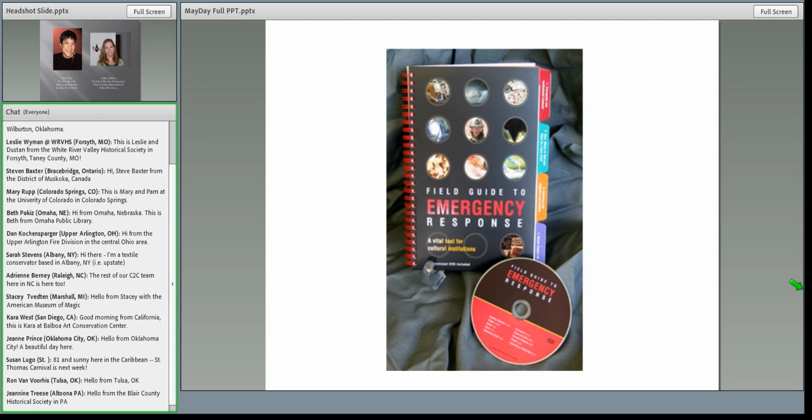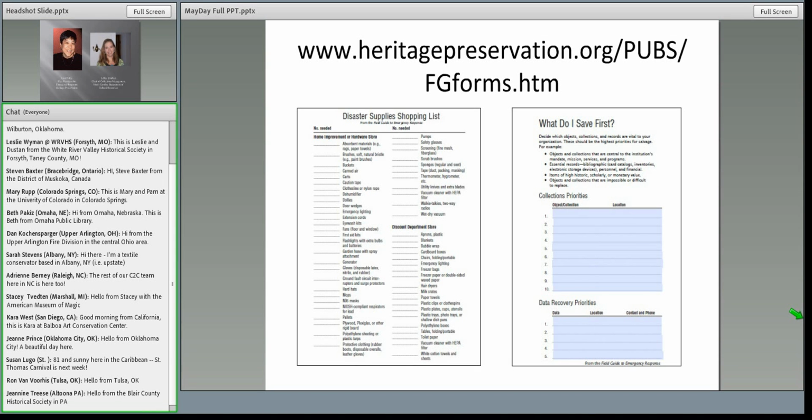When disaster strikes, what are you going to do? This book, Field Guide to Emergency Response, provides clear and practical advice to help you through your initial response. It is on sale right now through May 31st as part of the promotion for MayDay. But you don't have to buy anything. There are a number of forms that you can download from this URL that provide some information and tips. You can go shopping for disaster supplies. You can even take the time as one of your MayDay activities to figure out what your collection priorities are, and very important, what your data recovery priorities are, because electronic records are often an unseen collection, and it's not until you've lost them that you realize, I should have done something about it.